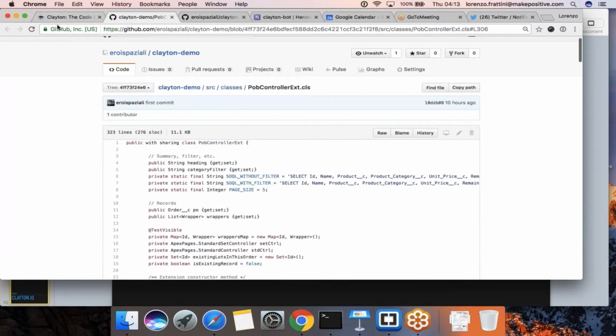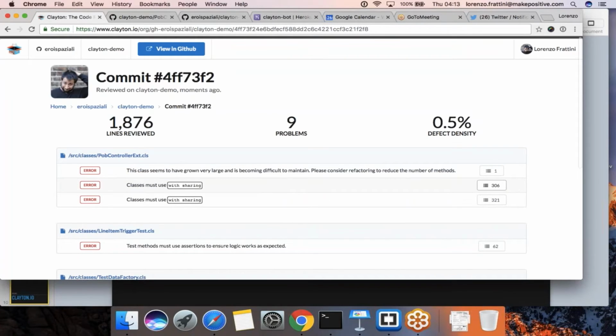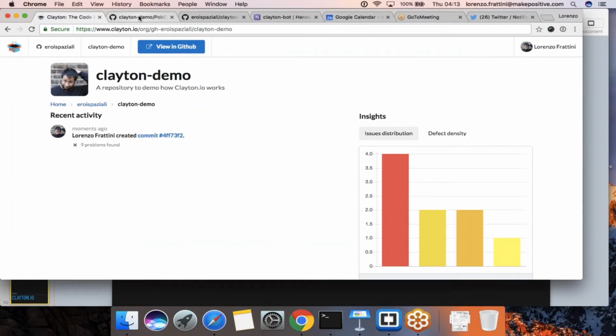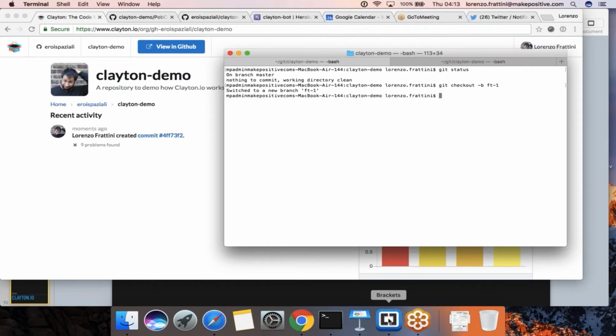But so basically there is a first analysis with some of the issues automatically being detected. And now what I will try to do is simulate what happens when a developer maybe makes a change or creates a new feature. So let me just create what I call a feature branch. Let's assume that I have a new feature.